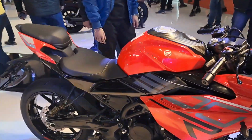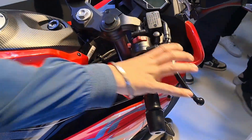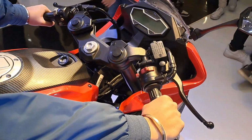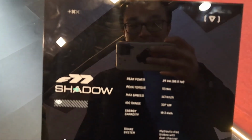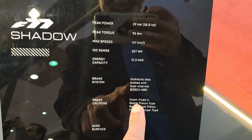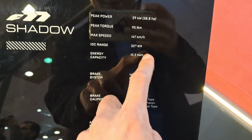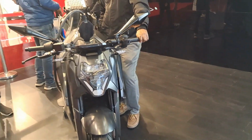Carbon fiber, dude. Yo, this feels like carbon fiber. Not carbon fiber, plastic. Made to look like carbon fiber. Okay, what the hell is this? F77 Shadow. 147. IDC range 307, nice. Electric bike, that's cool.